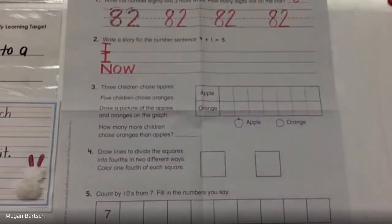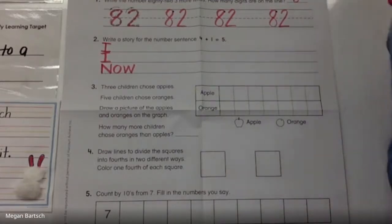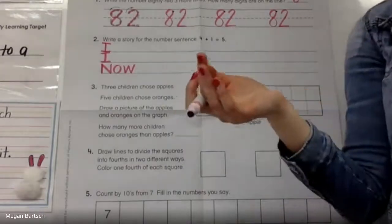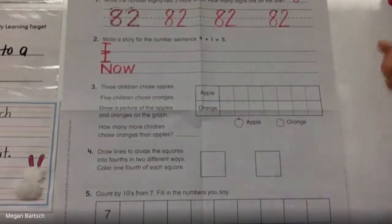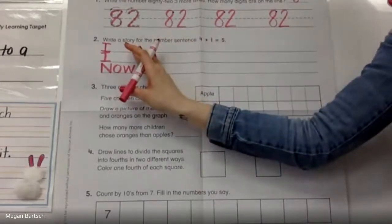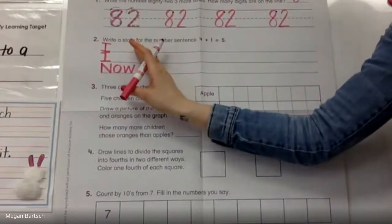Say I got the clues. Now, you have to write a number story problem, but it's so easy because do you know how to read? Yes. So you just write words that you know how to spell. The word we're going to write next is have. You don't know have, but we can sound it out.